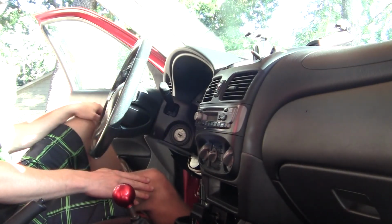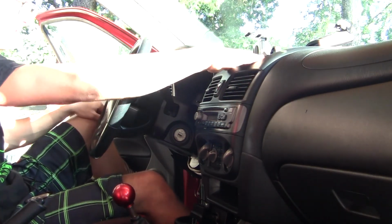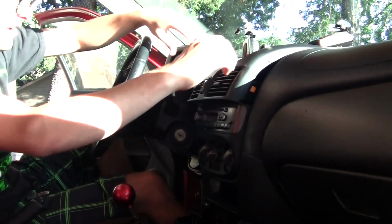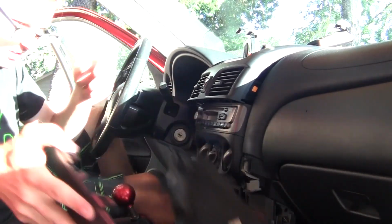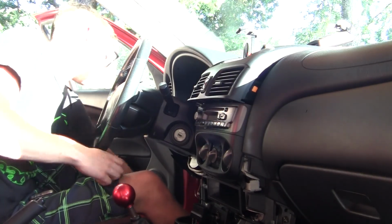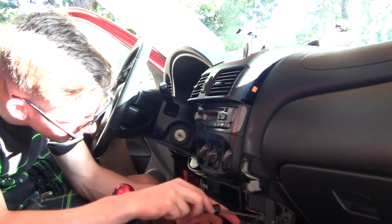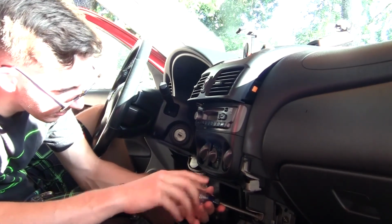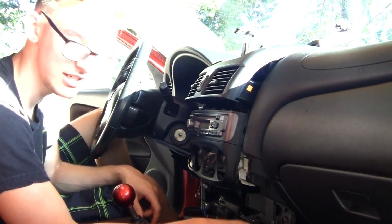So if you didn't already know, this is exactly how easy it is to take apart the interior of a B15 Sentra. First, you just yank on that thing and it goes out. Then, you yank on this thing and it goes out. And then, you just unscrew 2 bolts, or screws rather, and you will be at cable central. And that's exactly how easy it is to take apart a center console of a B15 Sentra.